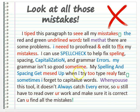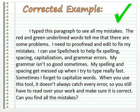The word I should always be uppercase, always be capitalized. Here we have the beginning of a sentence, so we will capitalize that. Again, the word I should always be capitalized and every should be lowercase. So look at all those mistakes, lots of errors here. So let's see our corrected example.